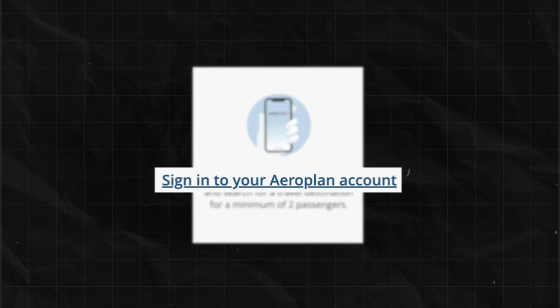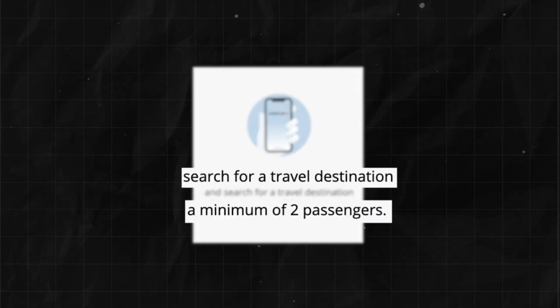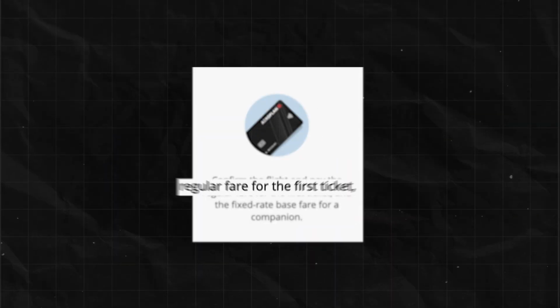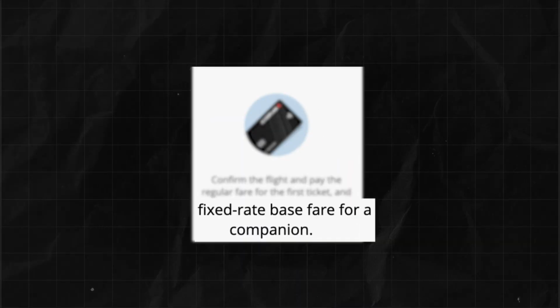And using the companion pass is really easy. You just sign into your Aeroplan account, search for a flight for 2 or more passengers, select the companion/buddy pass option in the search results page, and then buy the 2 tickets, one at the regular price and one at the discounted price. This can save you a ton of money, especially on long-haul international flights, which means that this benefit alone can more than pay for the card's entire annual fee.